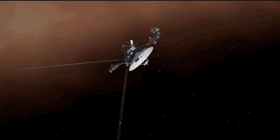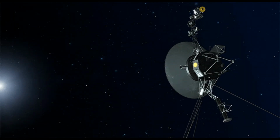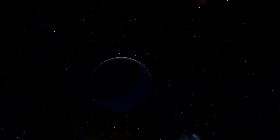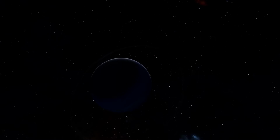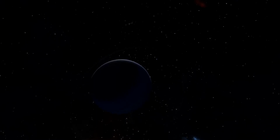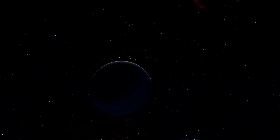There is no sound in space, but if we were able to visit Neptune, equipped with the tools to translate the electromagnetic vibrations of the planet into sound, it might perhaps sound a bit different than what you would imagine. This is exactly what Voyager 2 did. The probe was equipped with plasma wave instruments designed specifically to capture the sound of the planet.